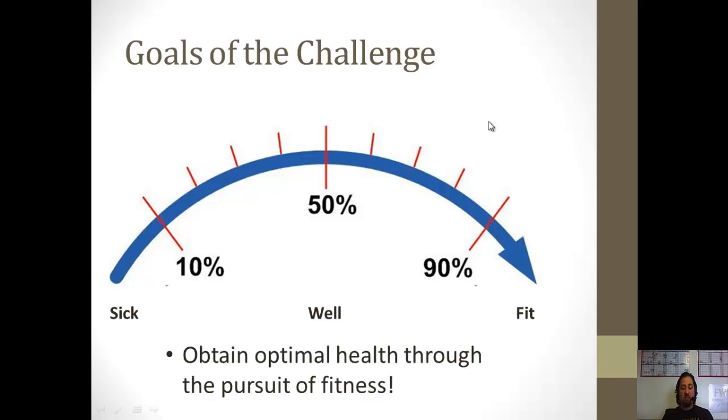So we want to obtain optimal health through the pursuit of fitness. It is important that we pursue fitness and not just wellness. We kind of have this idea that wellness is normal. If you're supposed to have a 120 over 80 blood pressure, then we want to have better than that. Okay, so if we're operating in this area of fitness and something happens, as it always does, life inevitably will kick you in the teeth, you must first go back to well before you end up as sick. So we want to be better than just average. We want to pursue fitness, and that's what this challenge is really all about. Moving that dial to the right and giving you the tools and processes you need to get there.